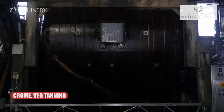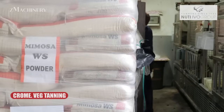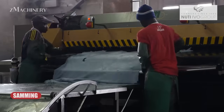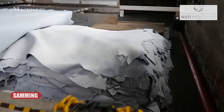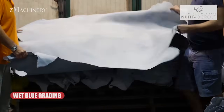Chrome or vegetable tanning. In chrome tanning, hides are treated with chromium salts, a faster process yielding soft, water-resistant leather. Vegetable tanning, on the other hand, uses tannins from plants, resulting in firmer leather suitable for belts and bags. Post-tanning, sammying removes excess moisture from the hides by squeezing them through rollers. This step helps prepare the leather for the next stages.